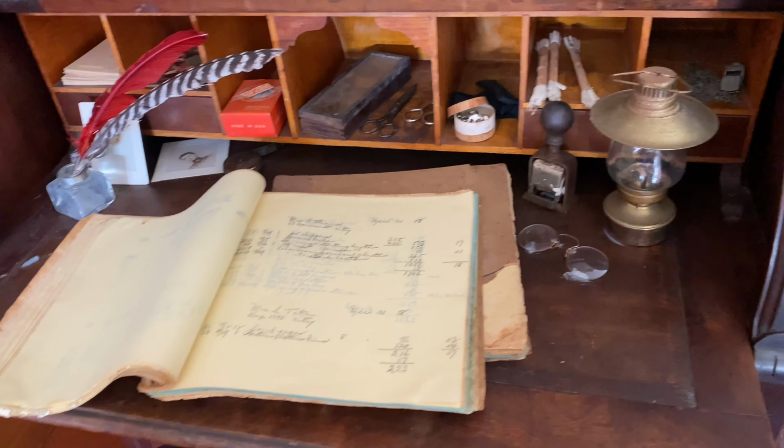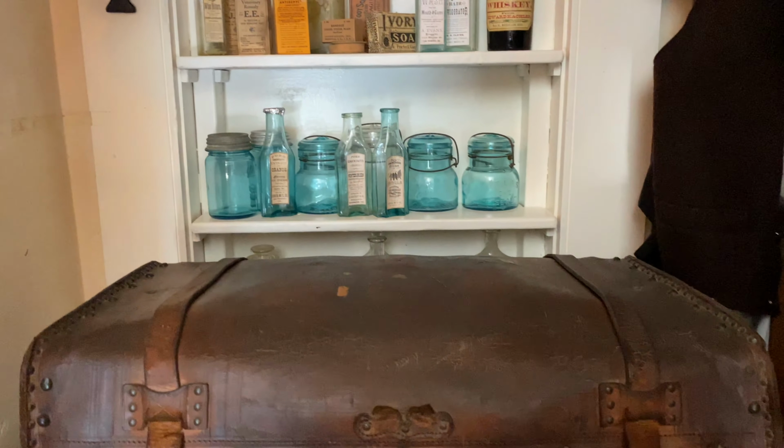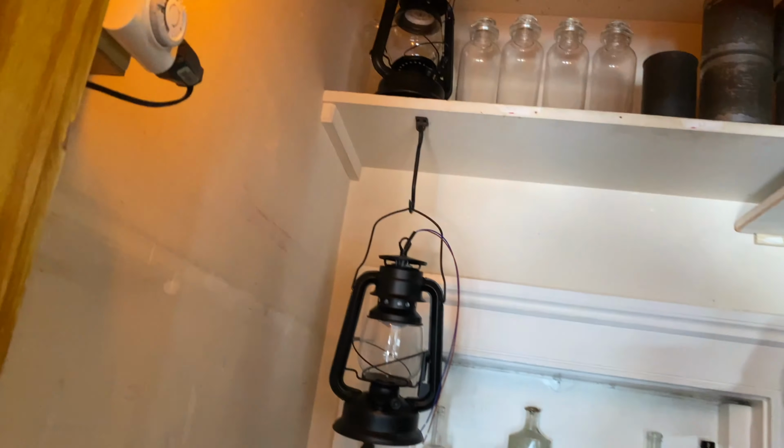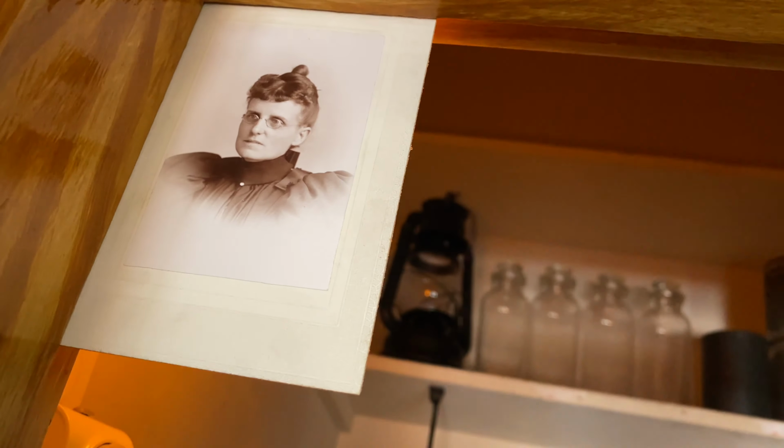There's some sort of writings, a little storage closet. And look above here. Look at that photo. That's just freaky.